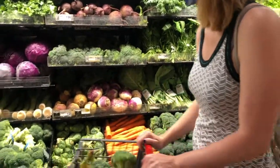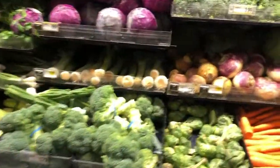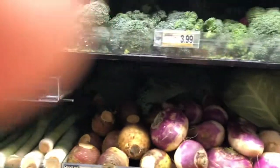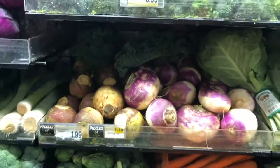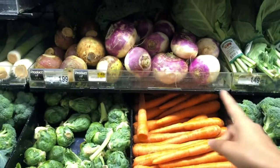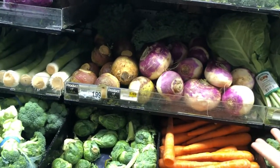We're going to stock up on some broccoli. We can make some broccoli rice out of that, broccoli tots. There are so many possibilities there. Are you familiar with tubers? No. These are rutabaga and turnips. These are also a really good source of resistant starch. This is really great for gut health.